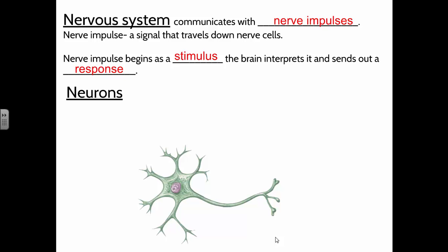And this is what it looks like. It's a single cell. What do you think this purple thing is? That's the nucleus. It's shaped differently than some of the cells we looked at and drew earlier in the year. It has this unique shape. Oh, like the amoeba? Yeah, and it has this elongated section so it can carry information from one place to another. Many neurons can be linked together to get information from one place to another. So a neuron is a nerve cell that can send and receive messages.